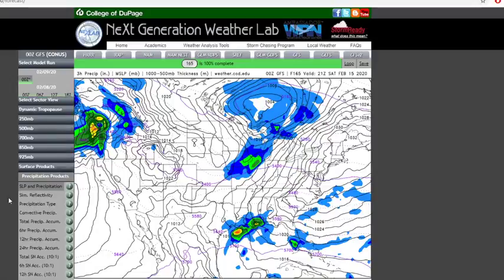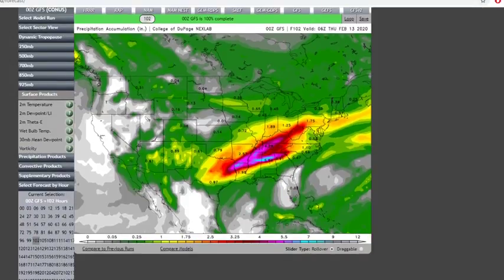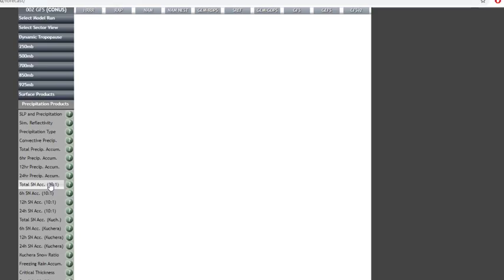I'm at hour 165 right now. You know what? I'm going to go to total precip accumulation. I'm not even going to look at that. All of this is going to be rain. You know how much snow New York City is going to have? Maybe up to 1 inch on the ground, which will be gray. New York City's not going to have any accumulation.